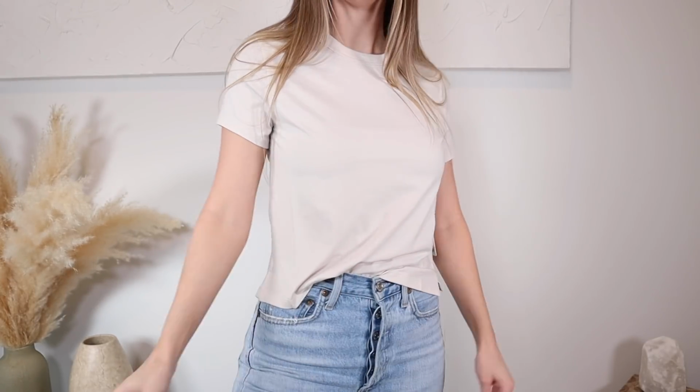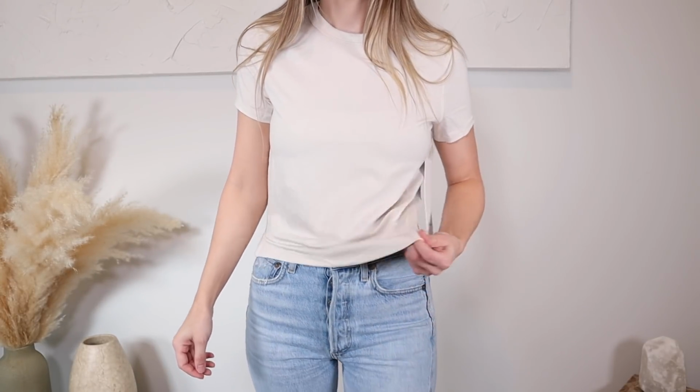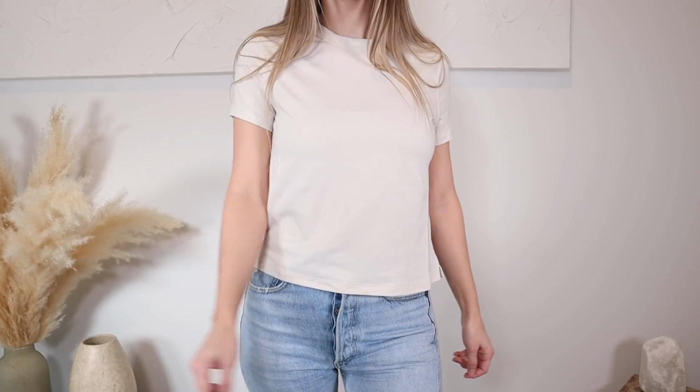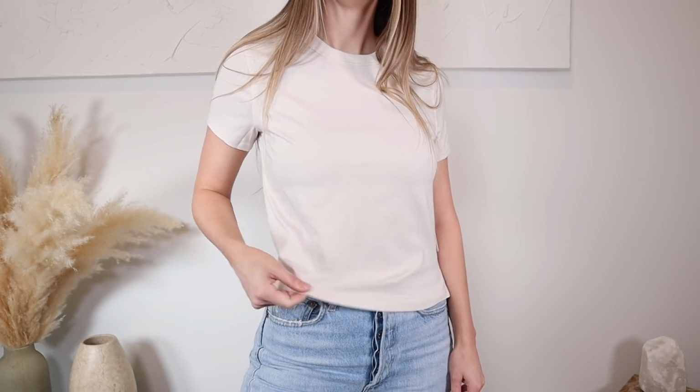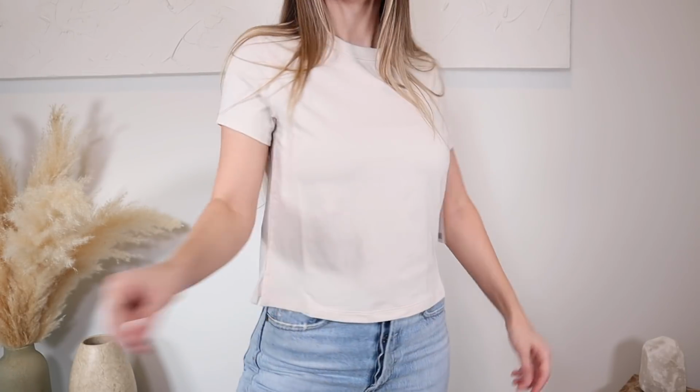Sizing wise, I went with a 0 in this, but I feel like it's tight in the chest area for me. Makes it kind of look like a baby tee on me, which I personally like. I think I would try a size up in this just to see how much more room it provides me in the chest area, but still hoping that it doesn't get too boxy on me either, because the length of it is really great. It's kind of like a long crop. It sits probably an inch below high-waisted jeans, so it's really good. So this one is definitely a great contender if you're looking for just a really easy everyday t-shirt.